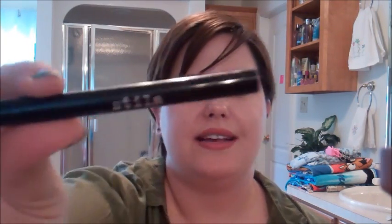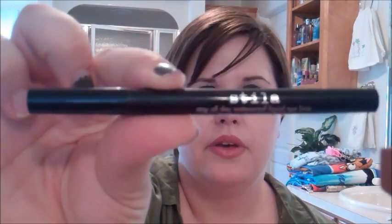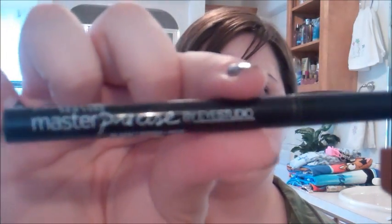Today I wanted to bring you a review of two eyeliner products. They are the Stila Stay All Day Waterproof Liquid Eyeliner, and I got them both in black. I just usually wear black eyeliner. I really don't stray away from black. So that's the Stila one. And then I also wanted to give a review on the new Maybelline New York Master Precise by Eye Studio Liquid Eyeliner Pen. So that's what the Maybelline one looks like.